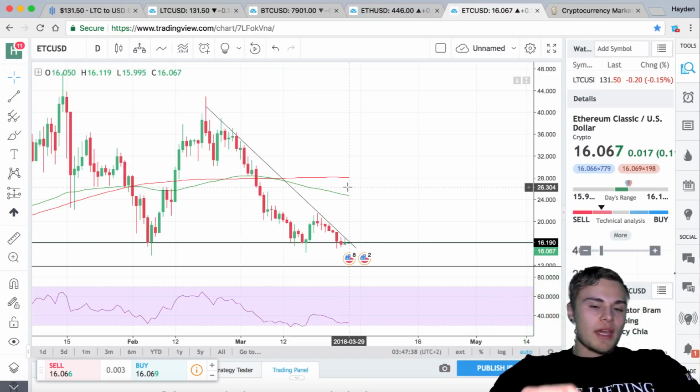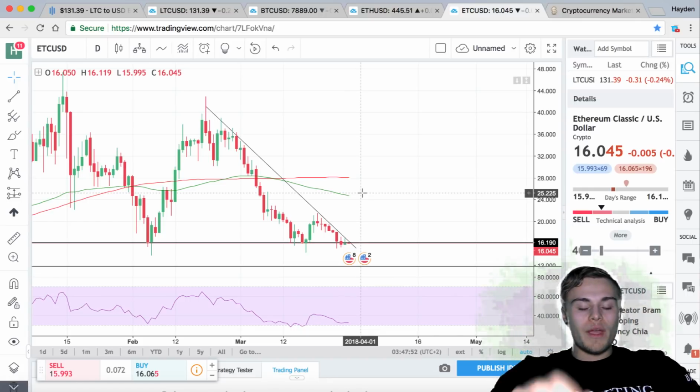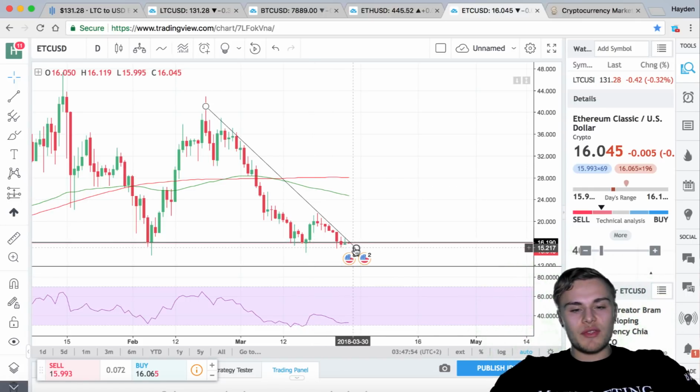So definitely expect a movement probably by tomorrow, if not the next day, bringing us out of this downtrend right here, hopefully not bringing us lower, but definitely a break upwards to retest that middle moving average. So wait for the breakout. Don't buy in now if you haven't already.